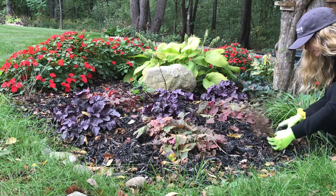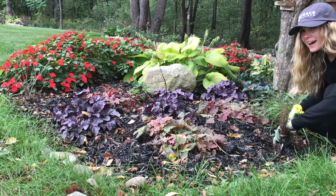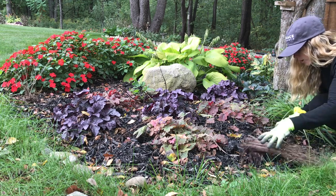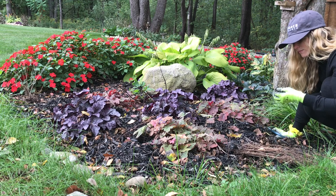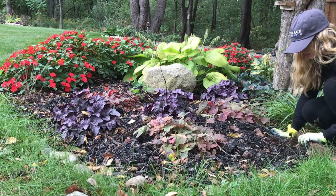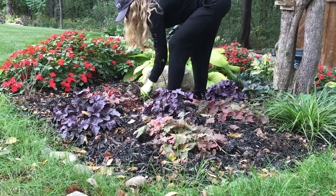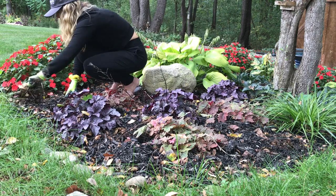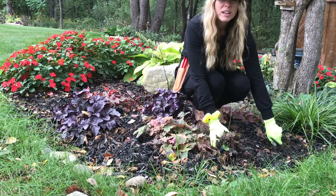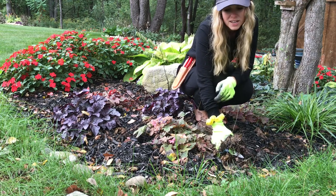I don't know. I might just cut them back. I don't have anything to plant here anyway in its place. Slugs. I bet that's what happened. It's fine. We'll just leave the root in here and see if anything happens with it next spring. I'm pretty sure I'll have to replace it, but that's okay.